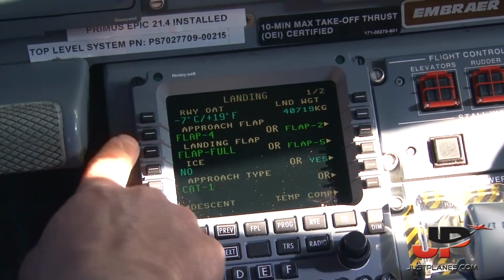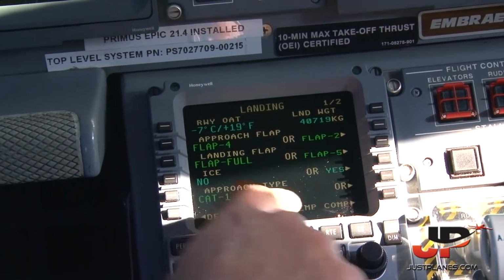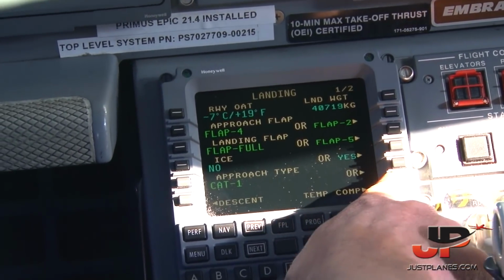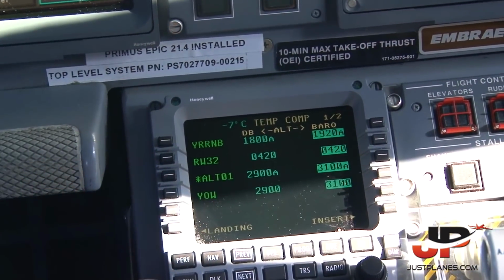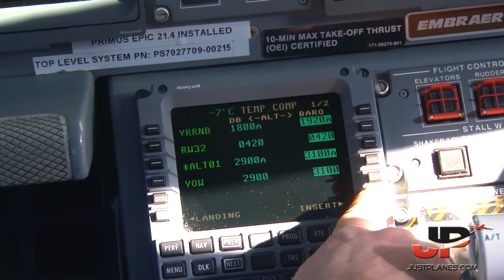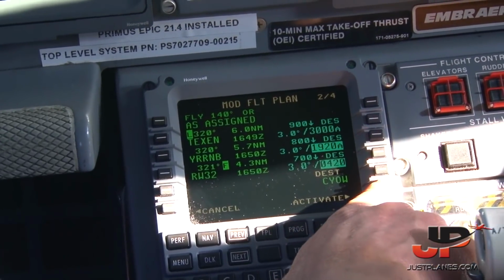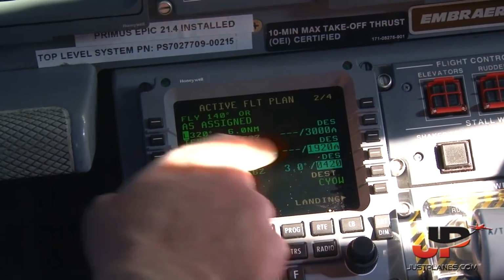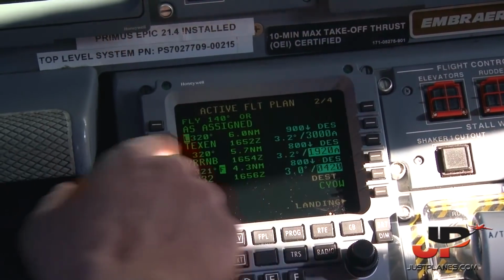Performance, we go into landing. We're going to put -7 degrees for the outside air temperature. And then we get an automatic prompt for temp compensation. So we'll select that. Any altitude that is impacted by that temperature will be corrected, actually raised, because of the more dense air. We'll insert that into the flight plan, and then we'll also activate it. Any altitude that has been corrected will have the reverse video on it.